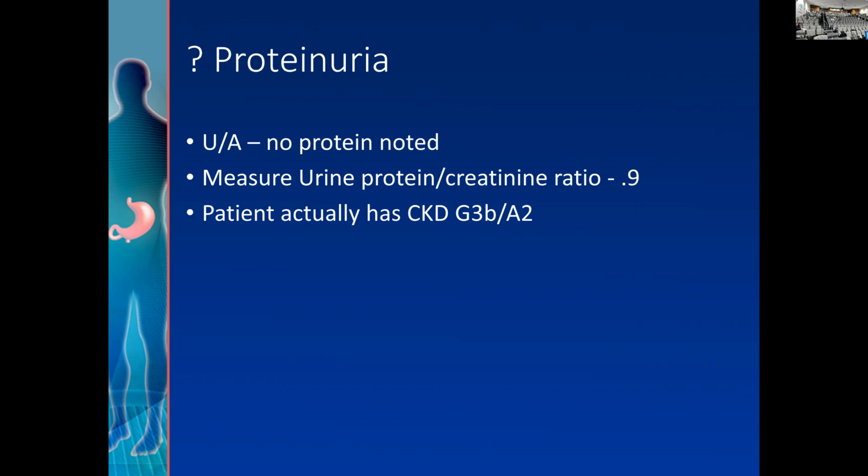Yes, the dip. So the question was, when I say UA, is that the dipstick? Yes, on the dipstick, there was no protein noted. When we actually sent it out to be measured, we got 0.9. And we had a case, I think last week, at Morning Report, or was it Tinsley Conference, where the exact same thing happened? The patient had significant proteinuria, but the dipstick did not show it. Not sure why.